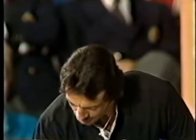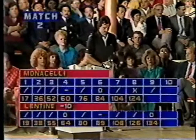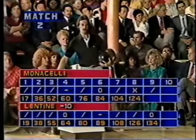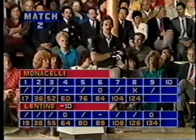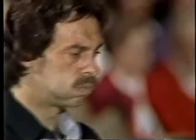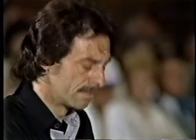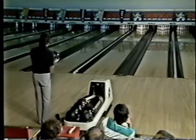Third open frame. Gip Lentine going at a 154 pace. Monacelli a 164 pace. Earlier I said that the all-time record combined score for 2 players in a championship round was a 1983 296. So one more open frame and these fellows would threaten the low game record book. But they're not worried about that right now. They're worrying about how am I going to get 2 strikes or even a spare to win this match. Lentine trails by 10 pins, 10th frame.